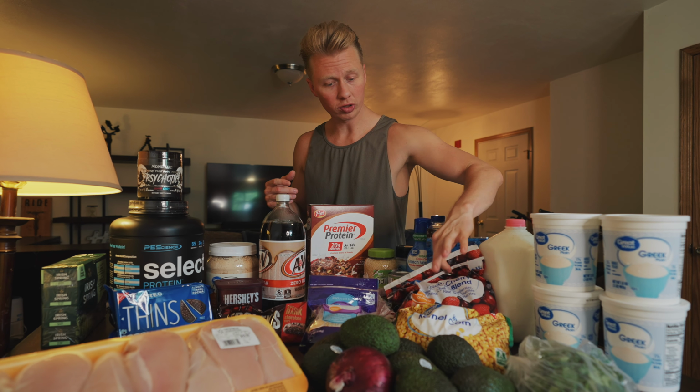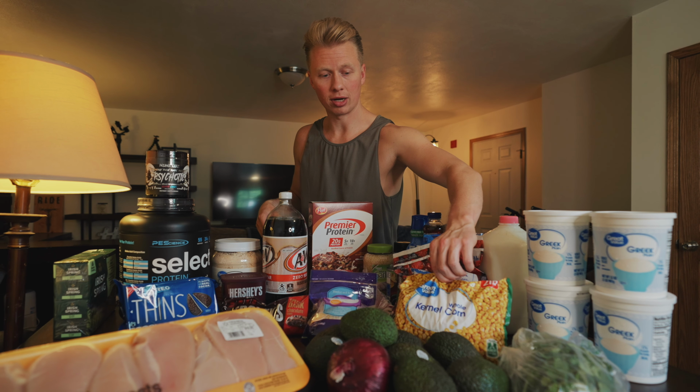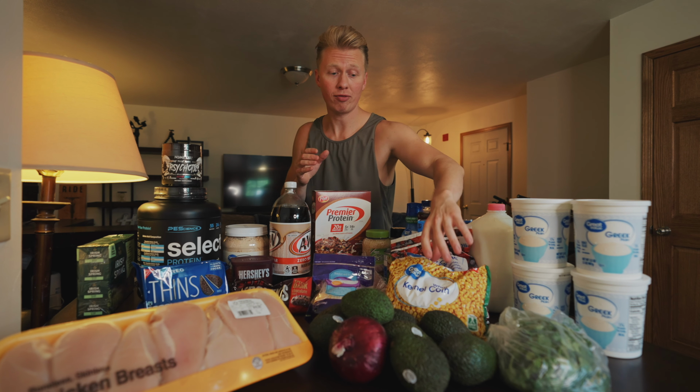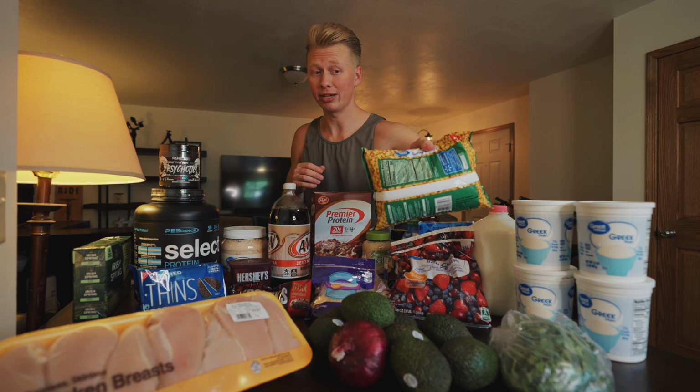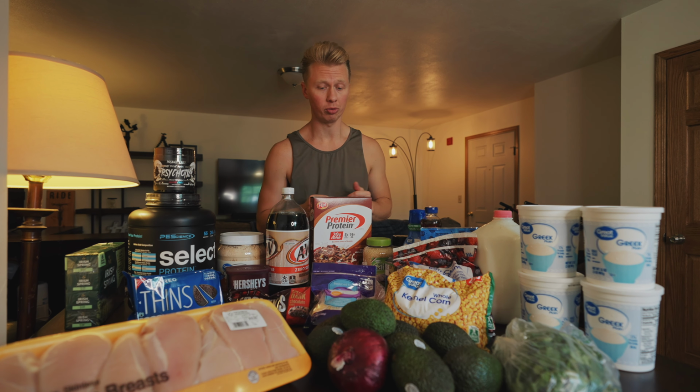So first things first, we have frozen berry medley here. We do have some corn. When it comes to vegetables, sometimes you don't have to track them, but you do have to be careful when it comes to what kind of vegetable. This is more of a starchy vegetable, so the calories are going to be a little bit higher.